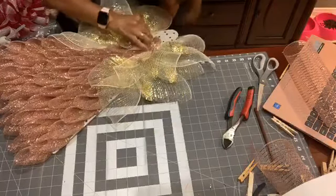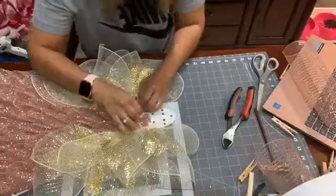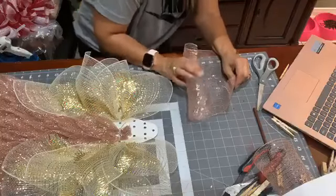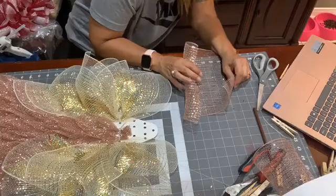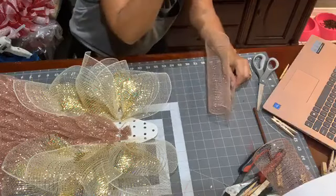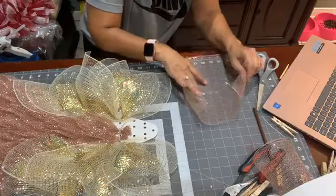Oh, I missed that. What'd you say, Michelle? I missed what you said. Would a regular meal a seal work for the mesh? Wonky is your new favorite word.